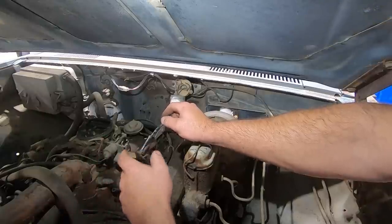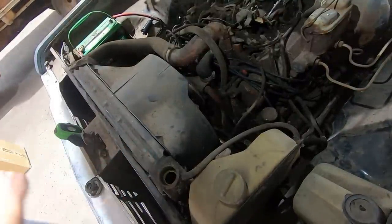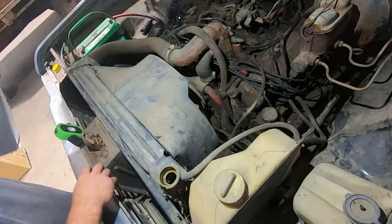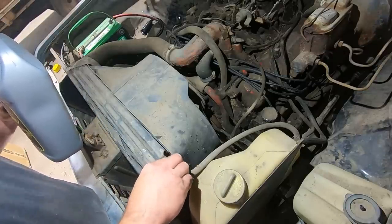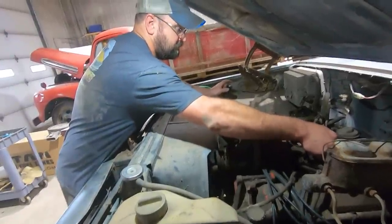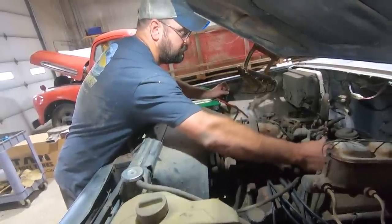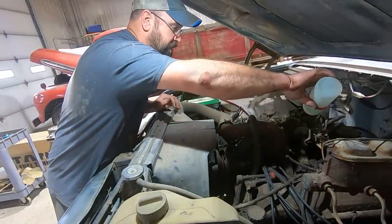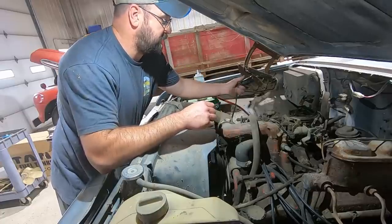Oh, we should probably put some coolant in it, or at least check it. She's down there ways, so we're gonna top her off. She's about a half gallon low. Wonder where that disappeared to. Oh, it's even got an AC Delco radiator cap on it. Key is on, so here goes nothing. Gonna take a bit to get fuel up there, I feel like. We got no electric pump, so we're hoping that original mechanical one does its job.